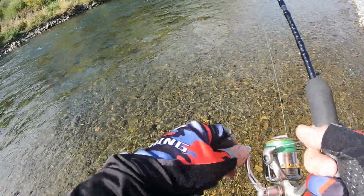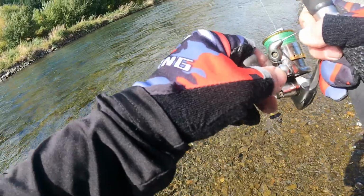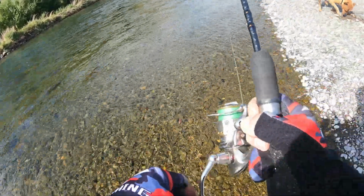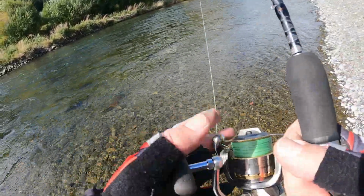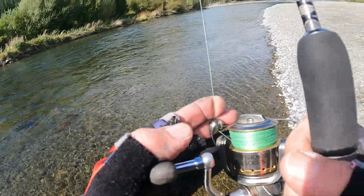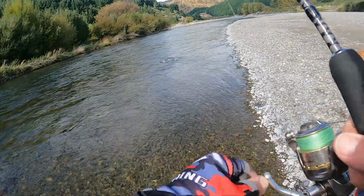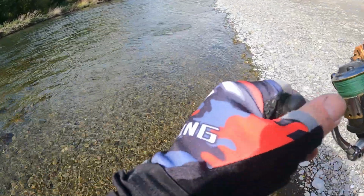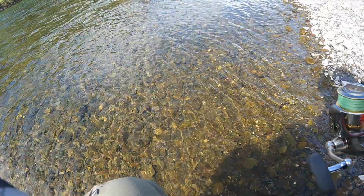Still not have made my mind up what it is. Is it gonna be a brown trout or a rainbow? Here she comes. The looks of it, it's a feisty rainbow. Very good condition sized fish. Here she is. Beauty of a fish.